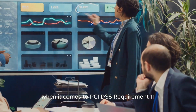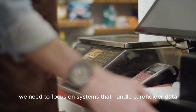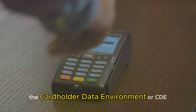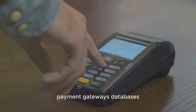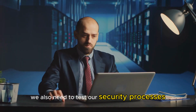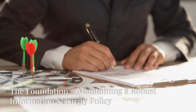When it comes to PCI DSS Requirement 11, it's important to understand the scope of what needs to be tested. We need to focus on systems that handle cardholder data, the Cardholder Data Environment, or CDE. This includes point of sale systems, payment gateways, databases, and workstations used by employees handling sensitive data. We also need to test our security processes, such as managing user access and handling security incidents.